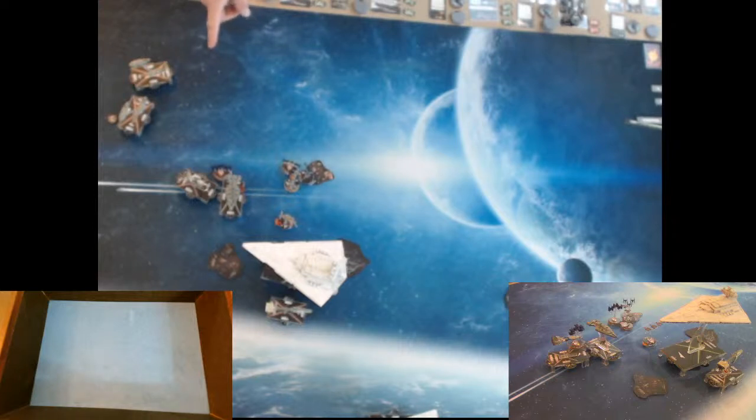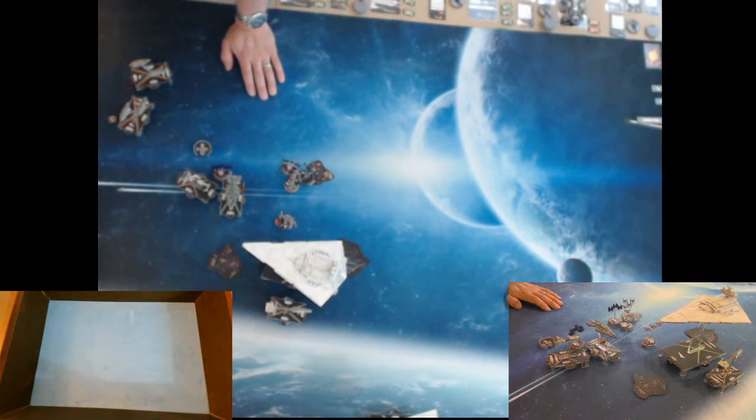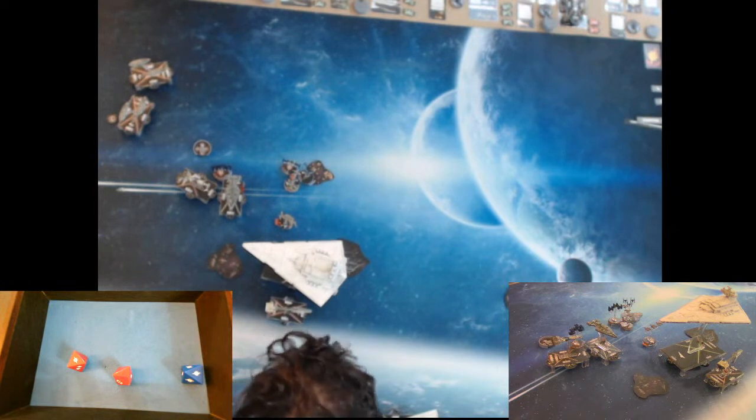So I'm going to activate the CR90. Concentrate fire. Was that what I really wanted to do? Yes. So I get to shoot right into your side here. If you want, I could shoot at the front of the Star Destroyer, but what's the point, really? So that's 2 and blue. You mean I locked your ship in where it is? You might have. Let's see what happens. Here we go. That's 2 hits, not exactly what I wanted.